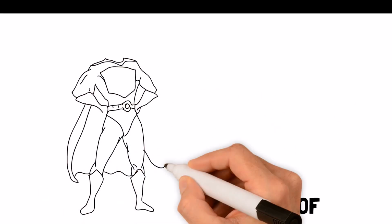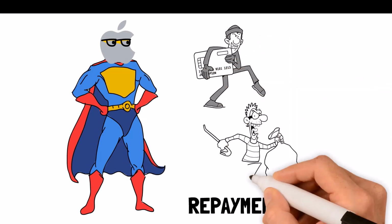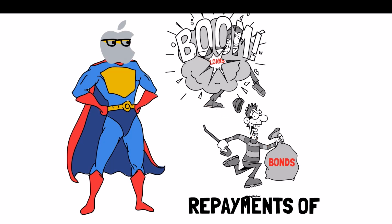Think of Apple as the protagonist in a captivating financial debt settling saga, heroically repaying its long-term loans and bonds to restore balance to its financial kingdom.